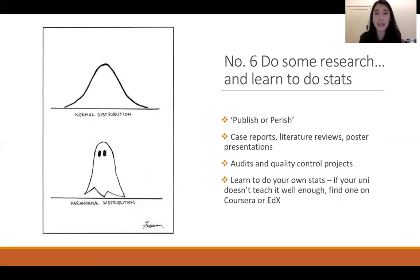So definitely, if you have the chance, you should create the chance for yourself to do some research as a med student, and a lot of universities will integrate that with the program anyway. But do try and think about if your research is a publishable thing and go through with that process, because it is quite a long process from the start of a project to actually getting it published. So it's good to have that practice and know the process.